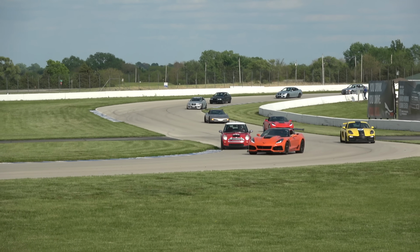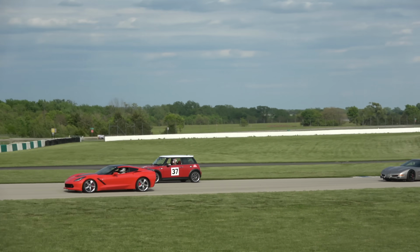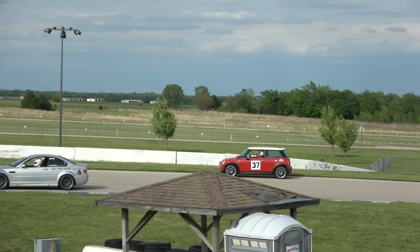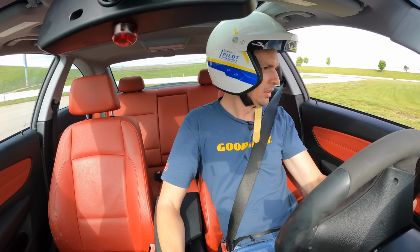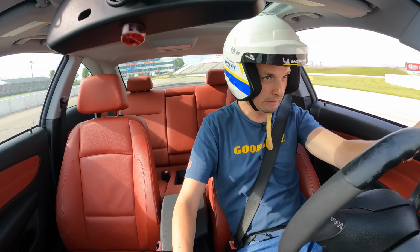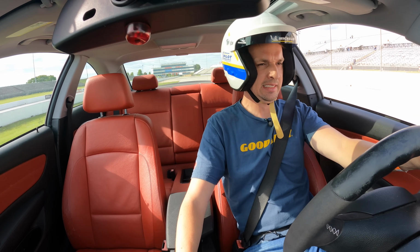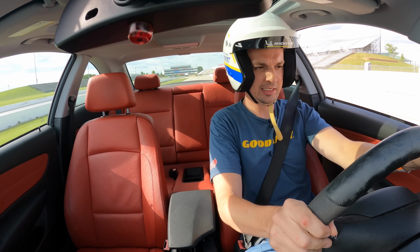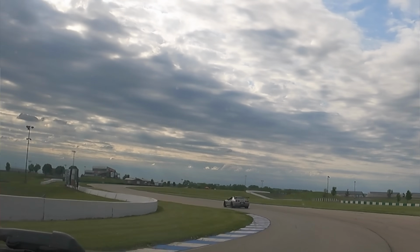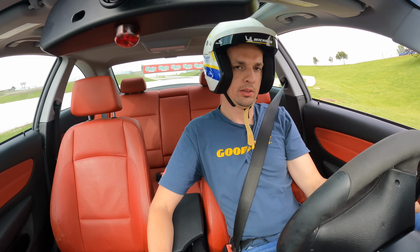Oh no. Oh no. The Mini Cooper broke? Oh no. Well, that's the end of Heat 2. I can't say I'm surprised, but I am disappointed. Would love to have more than 200 horsepower.